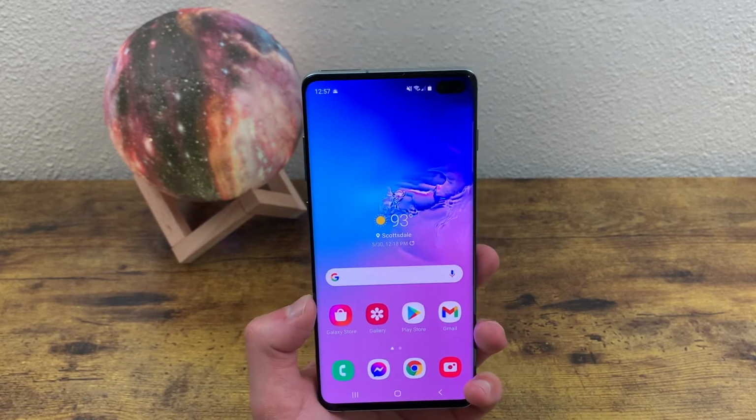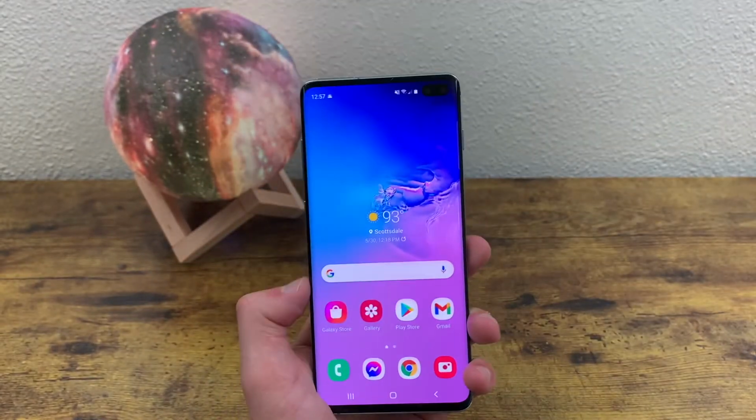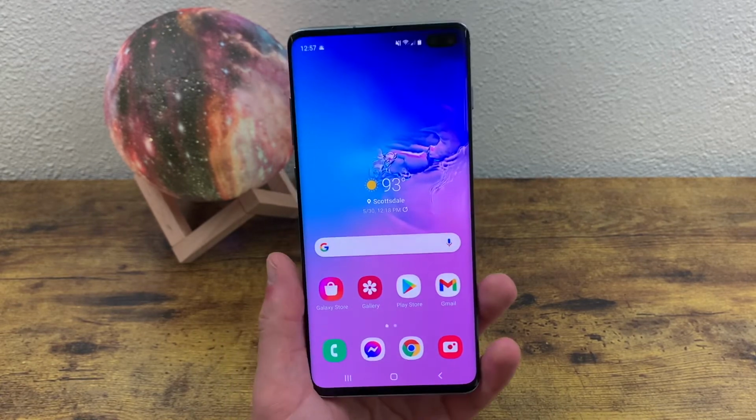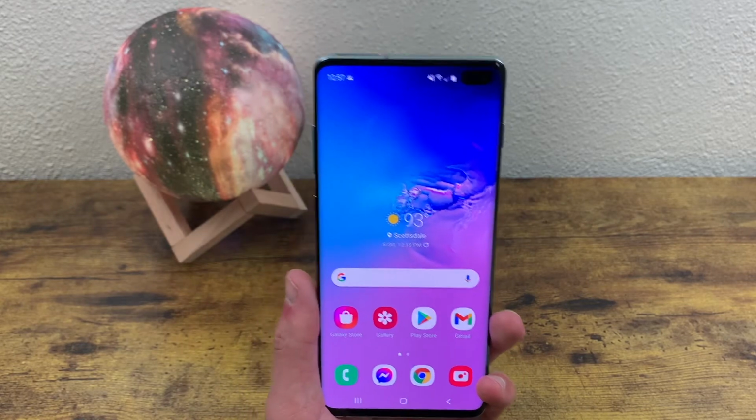What's even better about this is that since the phone has a really slim design, it's not going to feel bulky when you're holding it in your hand and carrying it in your pocket, so you're going to get the benefits of a large display without any of the drawbacks.